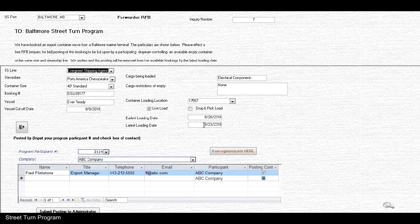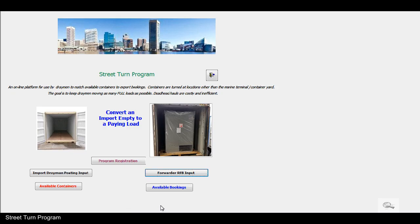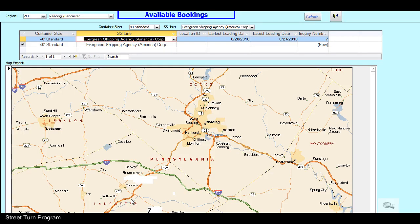The program administrator inserts the posting details on the applicable regional map. For example, the Reading-Lancaster map, and posting number 7 applies in this case. The import drayman would then use available bookings to search for possible bookings that match. After inputting the container size and steamship line, the available bookings appear. In this case, posting number 7 on the map is near New Holland, Pennsylvania.